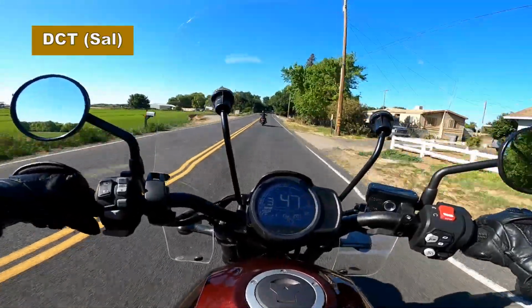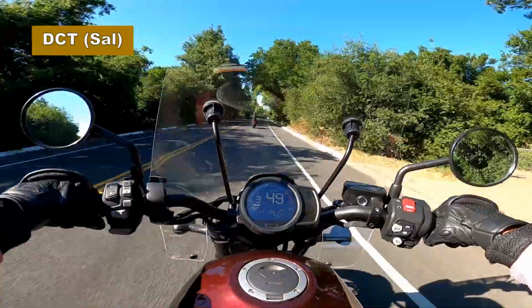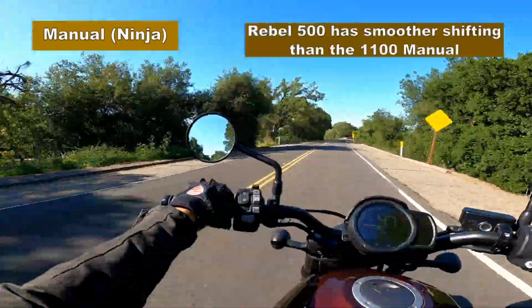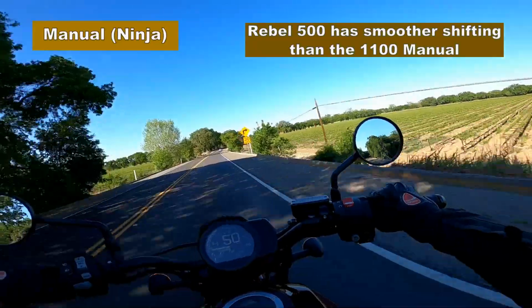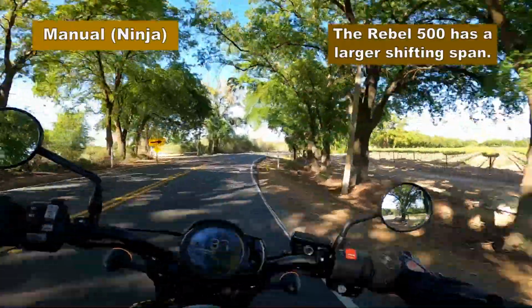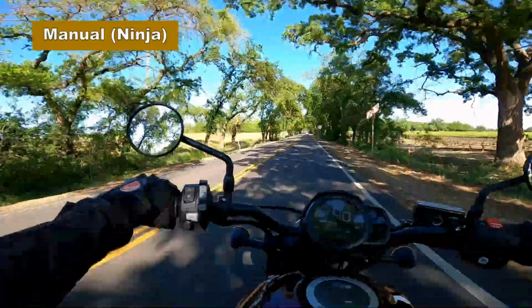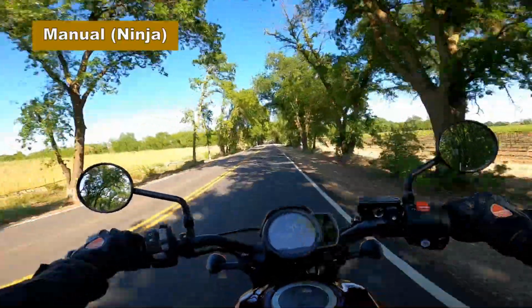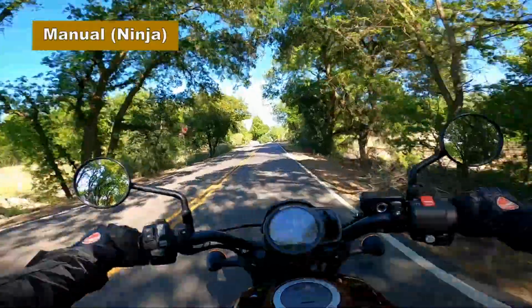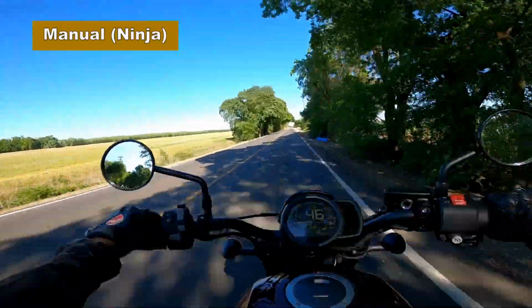Okay, I'll let her get up there and then take off. Oh, I love the power and the torque on this though. Still in third gear at 49. So the shifting is not as smooth as the Rebel 500. I think the sweet spot for the shifting is smaller. I'm not sure if it's related to the engine or the dimension of it. It's maybe slightly not as easy as the Rebel 500, but it's still a pretty good beginner bike in my opinion.